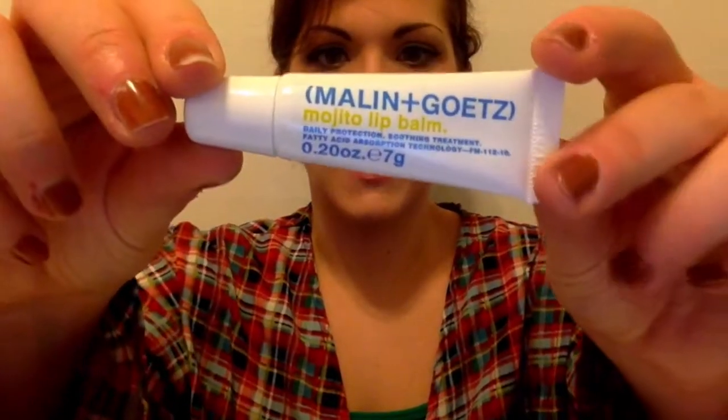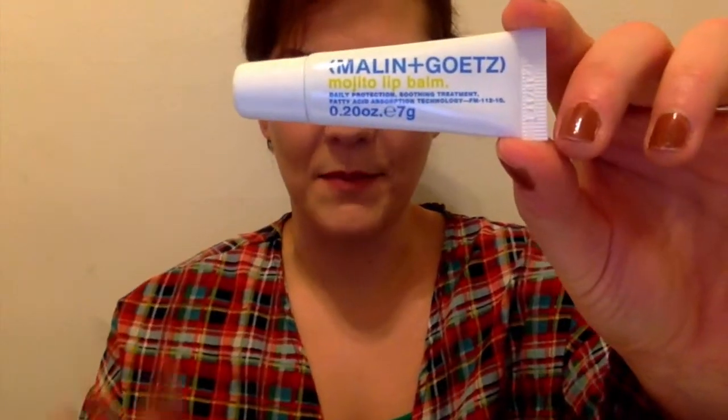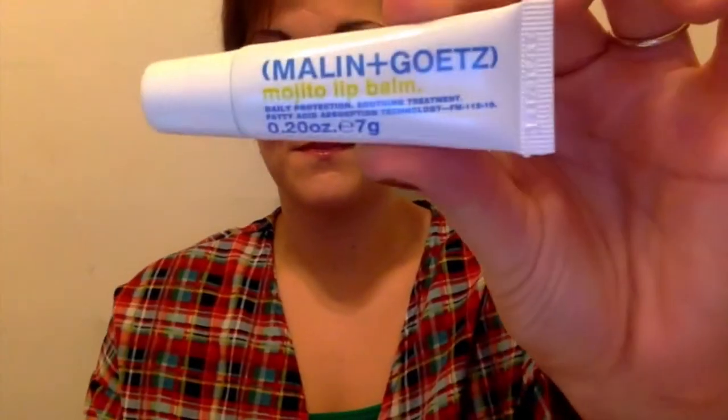So I got 3 items out of here. This was an extra. I had some Ipsy points, so I went ahead and used them. I got this in my January bag, and I am obsessed with this stuff. And it's the Malin and Goetz Mojito Lip Balm. I know I'm butchering that name, but whatever. This stuff is amazing. If you have the extra Ipsy points and you haven't spent them yet, and this is still in the store, you should totally get it, because this is so hydrating, it smells good, and it's not sticky, so I love it.